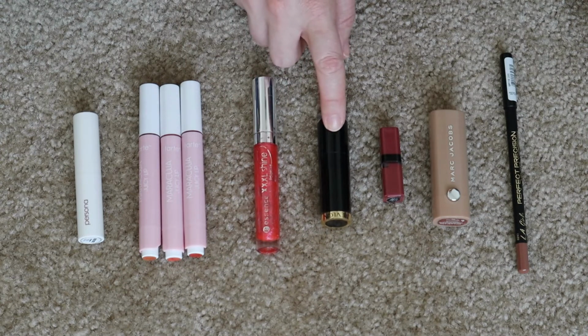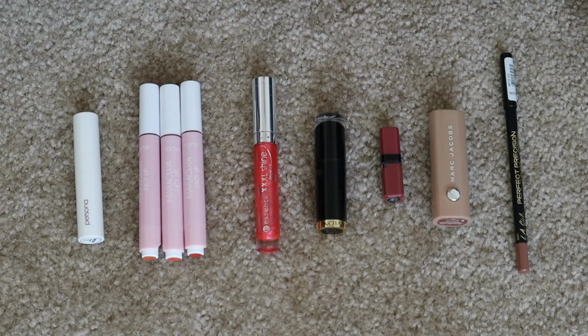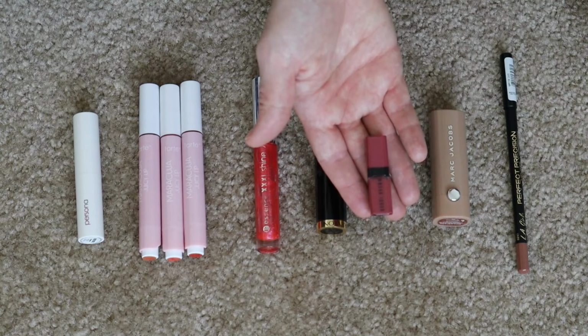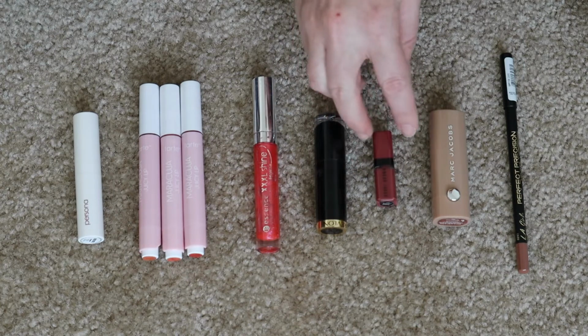I have from Revlon, this is in the shade Toasting Glasses. This is one of the things that my son picked out for me and I am obsessed with. It is absolutely beautiful. I have been painting this forever, so it's here. This is my Bobbi Brown Crushed Liquid Lip in Smoothie Move.